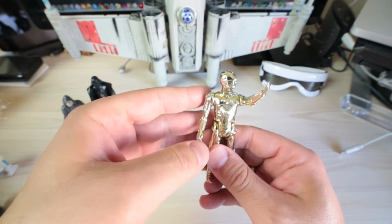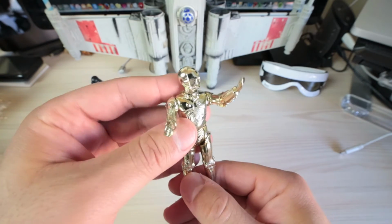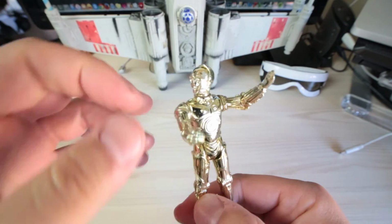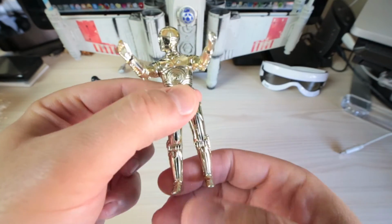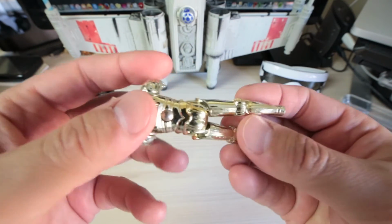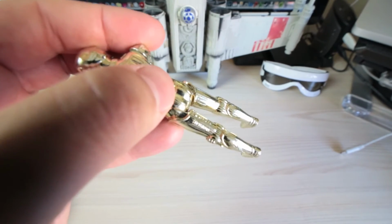And beautiful C-3PO. Just love the way he looks and the colour. Okay, so that's our beautiful C-3PO. Head moves. Arms still moving. Legs still move. A little bit loose, but hey. Can you imagine how much play these things have had and they're still intact? It's pretty cool.